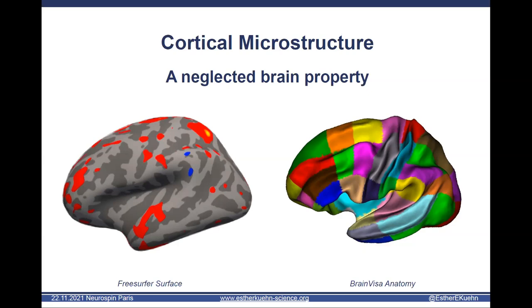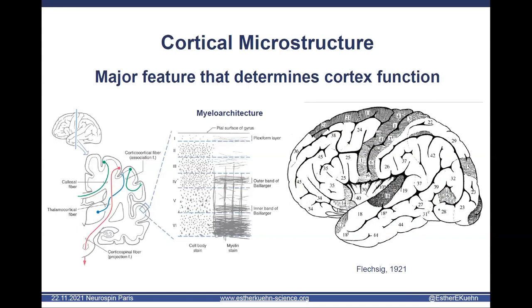And this may seem actually quite astonishing, given that the cortical microstructure is a major feature that determines cortex function, because indeed, this is the information that we use for brain calculation. And this is the information by which we actually classify brain areas. It's nothing more than cortical microstructure. And as most of you also know, in principle there's the approach to use either cytoarchitecture or myeloarchitecture for parcellation, where the very famous Brodmann areas are delineated based on cytoarchitecture.